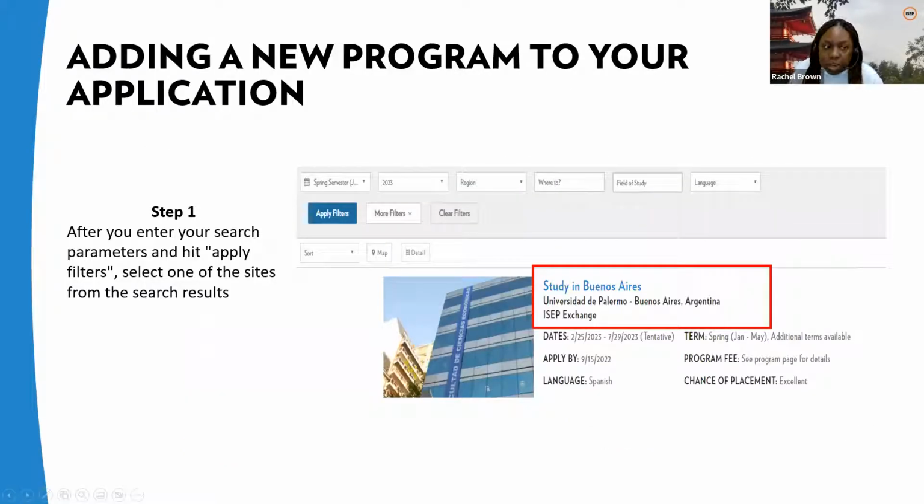To add a program to your application, you first want to put your search criteria in the top bar. You'll then see a full list of programs that match the filters that you put in. You can also hit the detail view to see a full table of all results, and you can even export that table if you want to see it later in an Excel document. Pressing one of the program names from this list will take you to that program page.